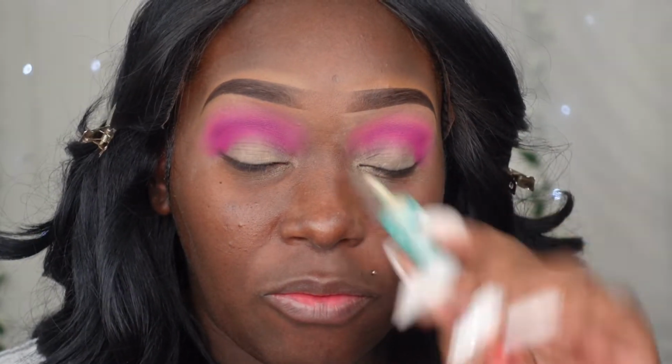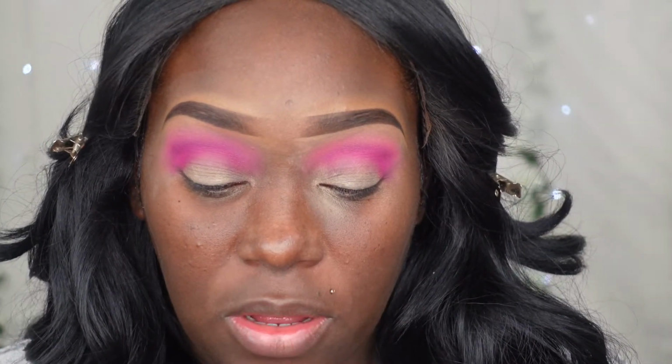Okay, so I honestly don't like how my crease is blending with these shades. I don't know if it's my fault for my base or if it's just the eyeshadows are not blending to the perfection that I want. So I'm not going to do a cut crease because I'm not feeling the crease. I'm going to go ahead and reapply some base for the lid area. And hopefully these metallic shades will make up for what I'm not feeling about this look.